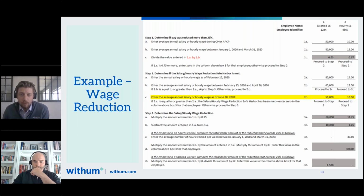In step three, we'll be taking the annualized salary for that individual during the first quarter, taking 75% of that and comparing it against what we paid. In this case, 75% of the 80,000 is 60 grand. We take from that the 50,000 that we were paying them, which means we reduced their annual salary $10,000 more than what was allowed under the wage reduction rule.